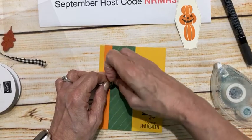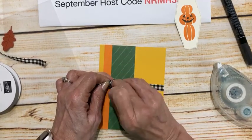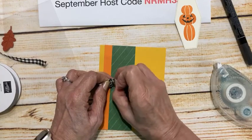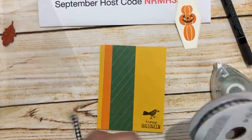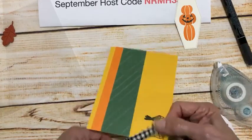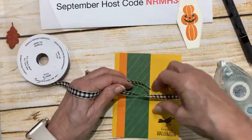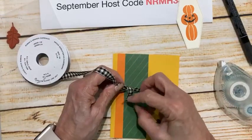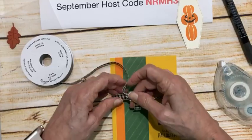I am using it, I think, in the Halloween class that I've already closed out. Candy. Ha! That's what I get for talking while I'm cutting. Okay, here we go. Let's just do it this way. Here we go. This ribbon is a must-have, and it is available.